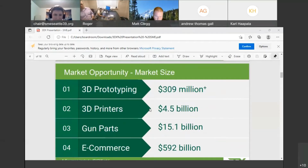Now the market opportunities, these are current numbers. As you can see, the industry has been growing. As we know, 3D printing is becoming more of a mainstay of supporting all the manufacturing. And that's what positions 3DX. We're pretty excited about it.